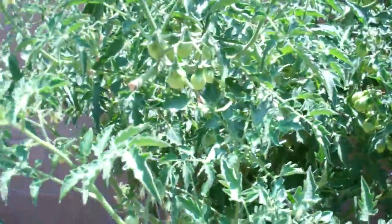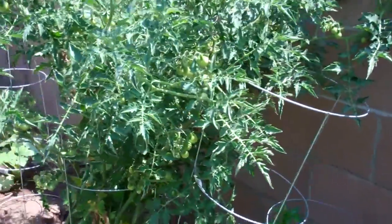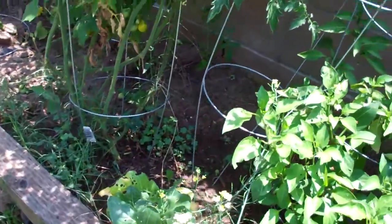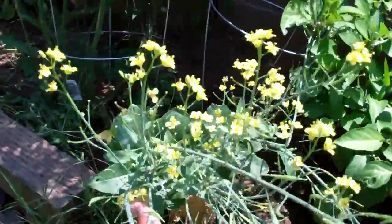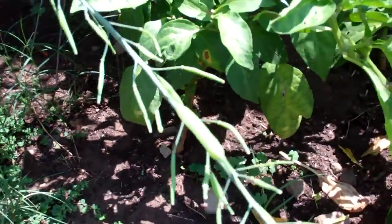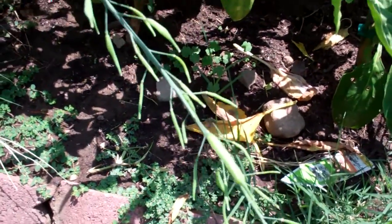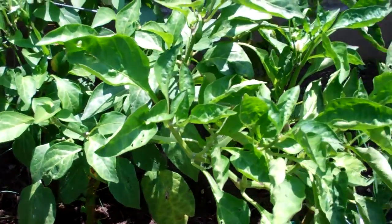Yellow pear tomato, just like the lemon boy. For some strange reason they just had an outburst of leaves growing, and I had to put some more weight support because the weight was just too much. These are some bok choy that somehow grew. I don't remember planting, but I just let it grow since there was nothing really much to harvest, and these look like pods that'll have the seeds in it, so I'll let it grow until they fall off, and I'll start just harvesting the pods so I can get some seeds from it.